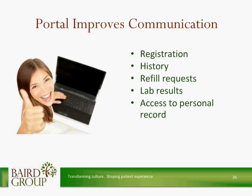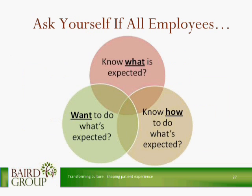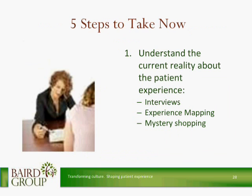So there's lots of things that it can be used to improve on, but I think it's important that if you're the leader of your practice, that you look at your patient experience and you really answer these questions honestly, and that is, do your staff know what is expected of them? Do they know how to do what's expected? And do they want to do what's expected? So when I say do they know what, do you have standards in place? Do they know how? Have you done the training? And then want? Are they a good fit? Do they have good attitudes?